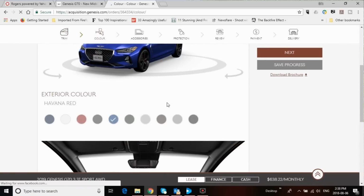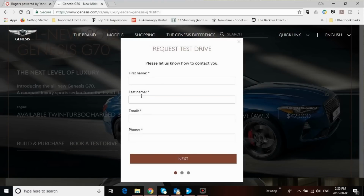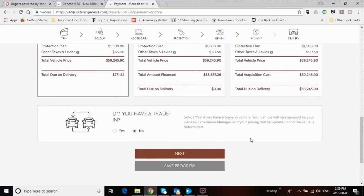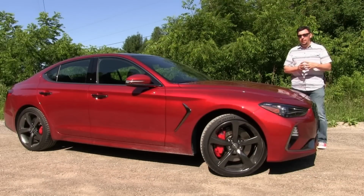If you want to take it for a test drive, you contact them online. They come to your door. They pick you up. When you're ready to buy, that whole process is done. It's a no haggle price anyway. So you figure out all the items that you want. You make the commitment to buy. They deliver it right to your door. And then even after that, there's a long-term sort of experience.